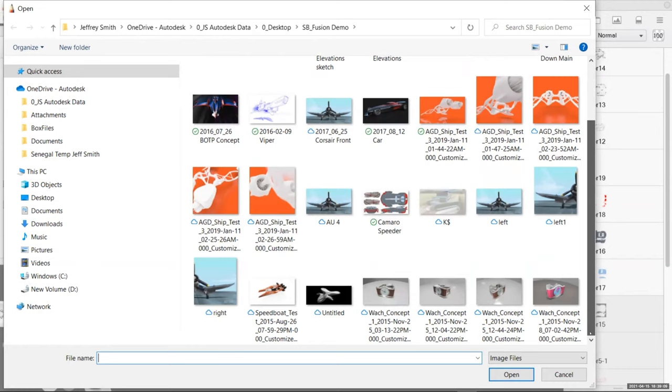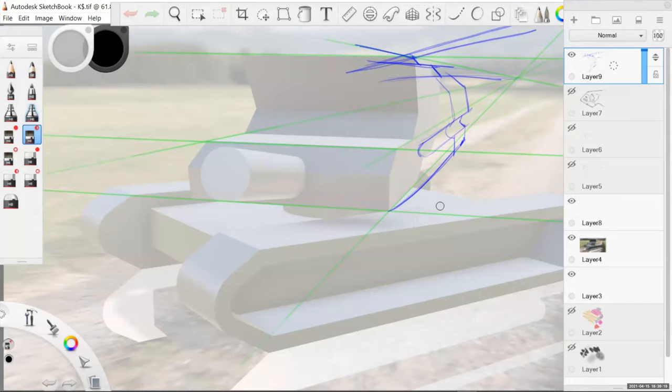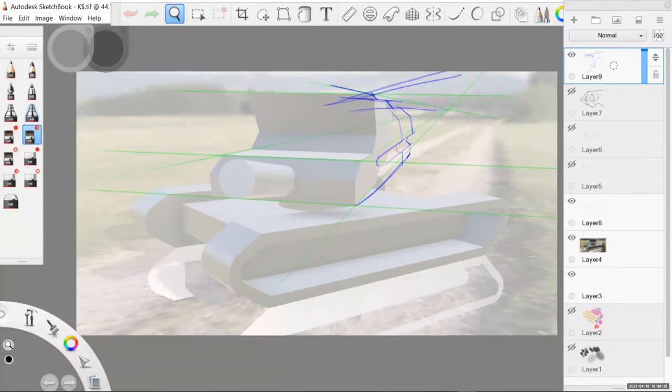Okay, let's go from there and let's talk about this one, because this is a nice demo in regards to something that's in process. I did a demo maybe a year ago, right?